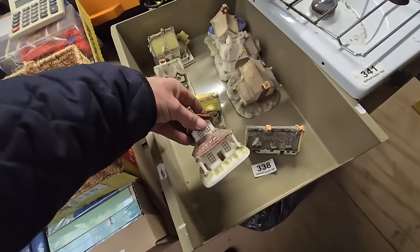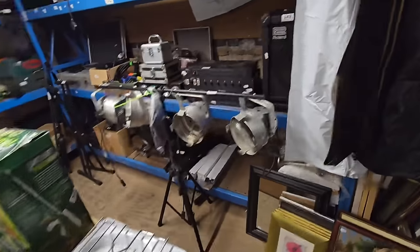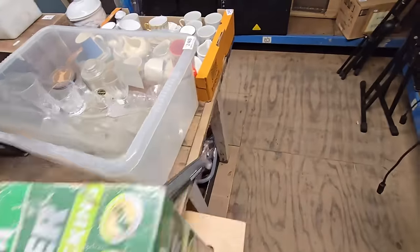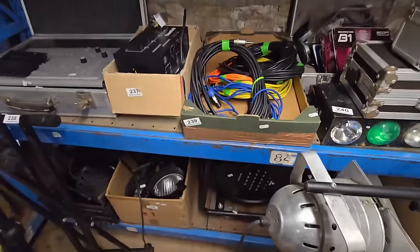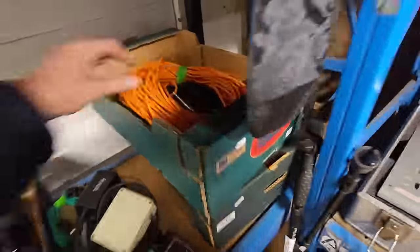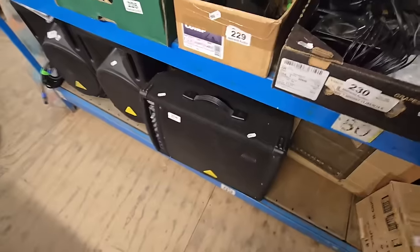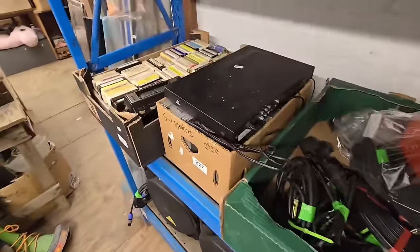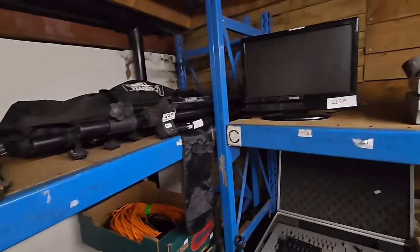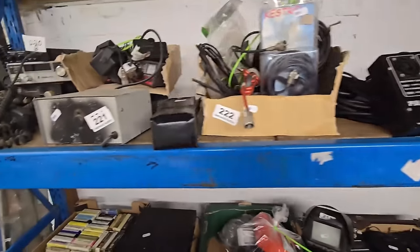Alright, there's some little things there. Oh, look at the bloody stage lighting. Stage lighting, loads of bits and pieces, little gas thing. And before you ask, yes, I have got permission to film here. I did speak to the owners a couple of weeks ago, and they said, just come and film, we don't mind. There's some bits, some speakers. Look at all the CB equipment here, look. There you go, televisions, CB equipment.